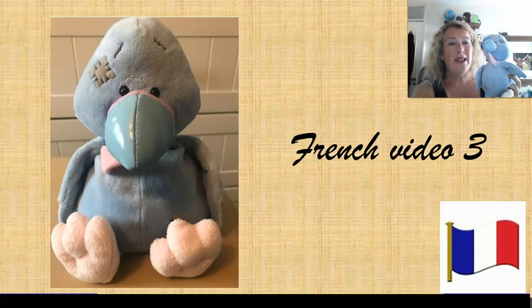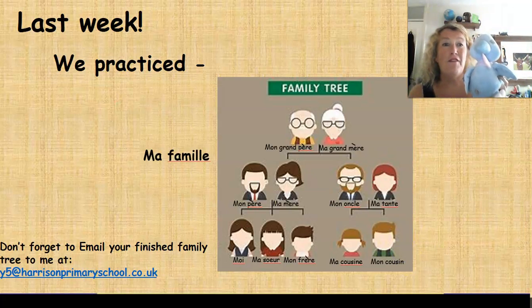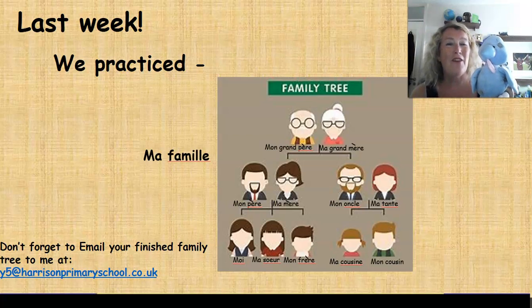Okay, last week, if you remember, we looked at our family and we looked at all the French words for family. So here we have ma famille and the names of all the different relatives that you might have needed to draw your family tree. And I asked you to email your family trees to me at year5 at harrisonprimaryschool.co.uk. And some of you did, and they were fantastic to look at. So well done and thank you. If you haven't, but you have done one, don't forget, it's not too late. Quickly send it to me so I can see what wonderful work that you've been doing practicing your French.